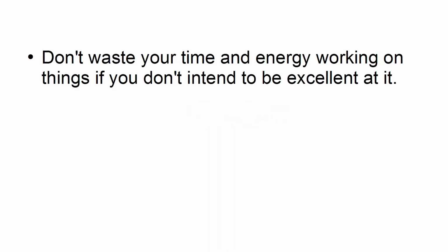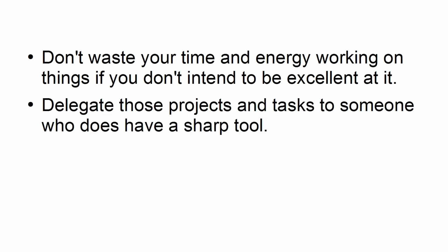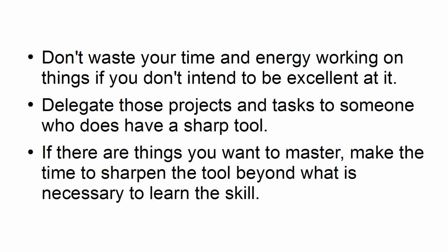Use sharp tools. Don't waste your time and energy working on things if you don't intend to be excellent at it. Delegate those projects and tasks to someone who does have a sharp tool. If there are things you want to master, make the time to sharpen the tool beyond what is necessary to learn the skill.